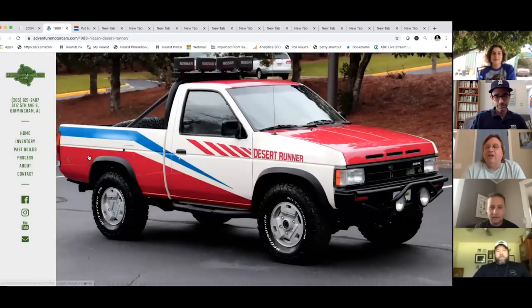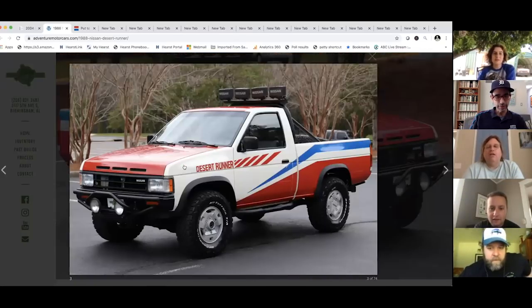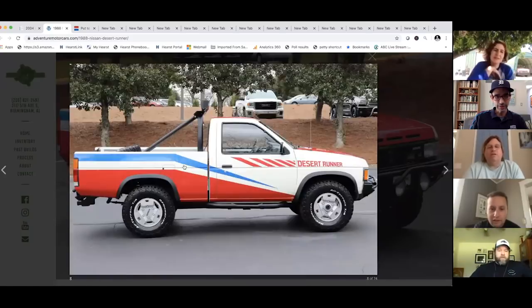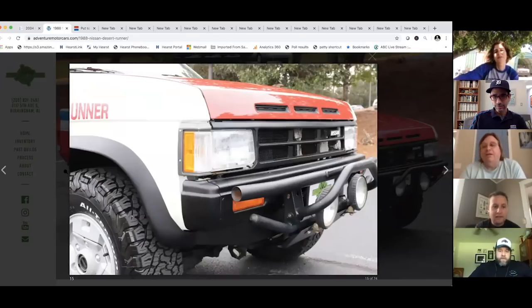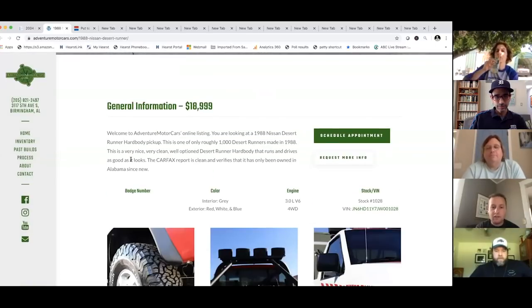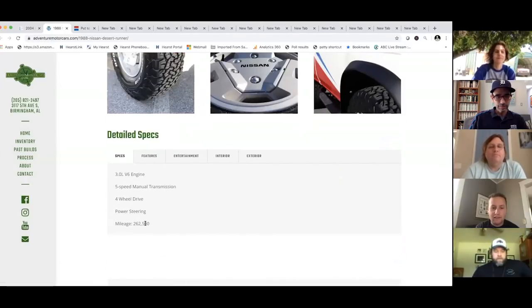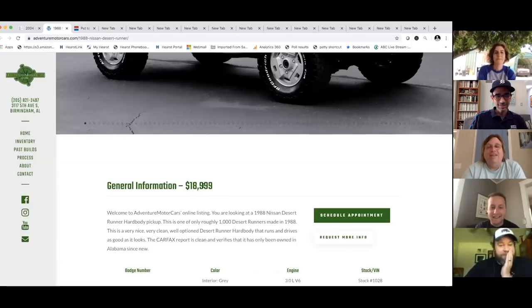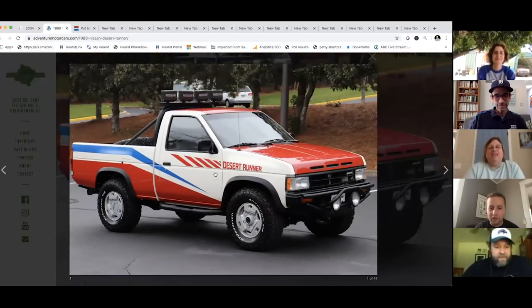Is it paint or are those stickers? I think it's paint, but I can't tell. The hood's probably paint. I don't know about the sides, but the hood's a little different color than the sides. Was it restored? It doesn't really go into it. It's got a lot of miles on it, like 260,000 miles. I guess it's just broken in. And they want $19,000 for it? It must be restored. I guess it's not that many miles for the year, but still.